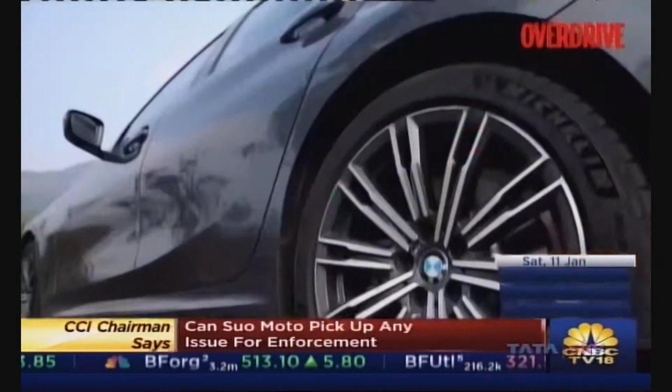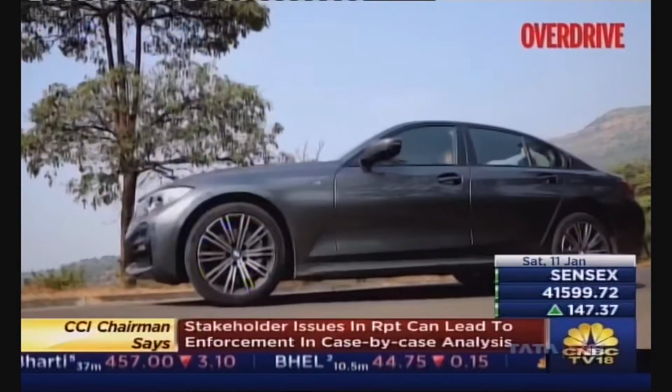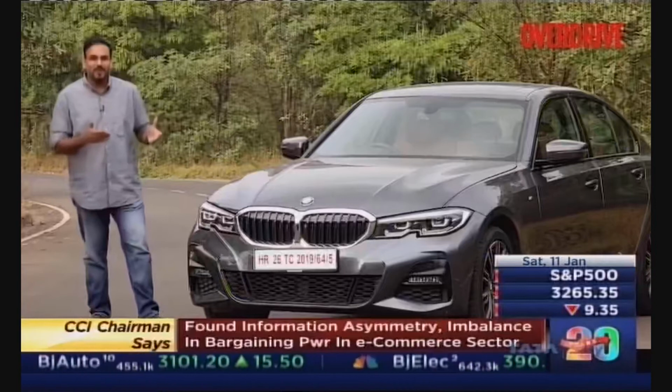Now, the 330i M Sport is also the 3 Series to buy if you are out in the market looking for one, because this is the new age representation of everything that you've heard and loved about the 3 Series. Now, a lot has been spoken about it, a lot has been written about it, and everything points to its driving dynamics. That is just how good it is.